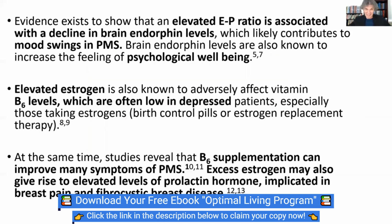So what happens exactly when you have this elevated estrogen to progesterone ratio? First, you get a decline in brain endorphin levels, which is responsible partly for the mood swings seen in PMS and some of the decreased psychological well-being. But also, elevated estrogen tends to deplete the body of vitamin B6, which is required to make certain neurotransmitters like serotonin, which then feeds into that sort of depression cycle as well.